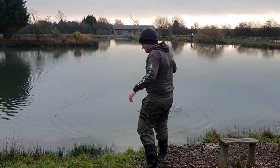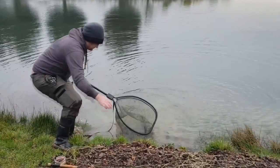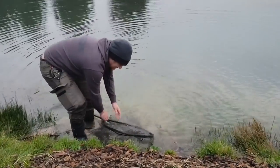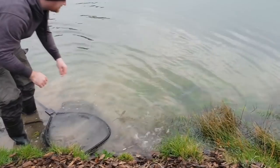You can't beat winter fishing with lures. Oh, it's a small one this time. Fresh stock, this one. Oh, blue trout, and off he goes.